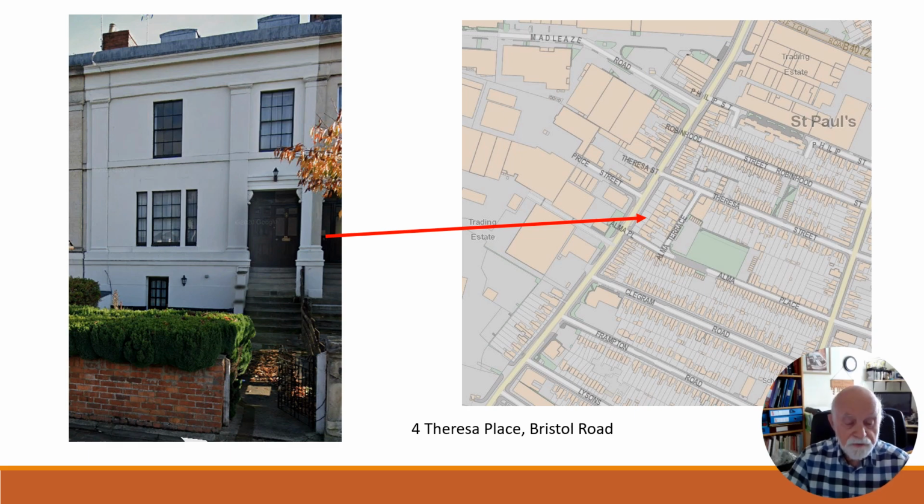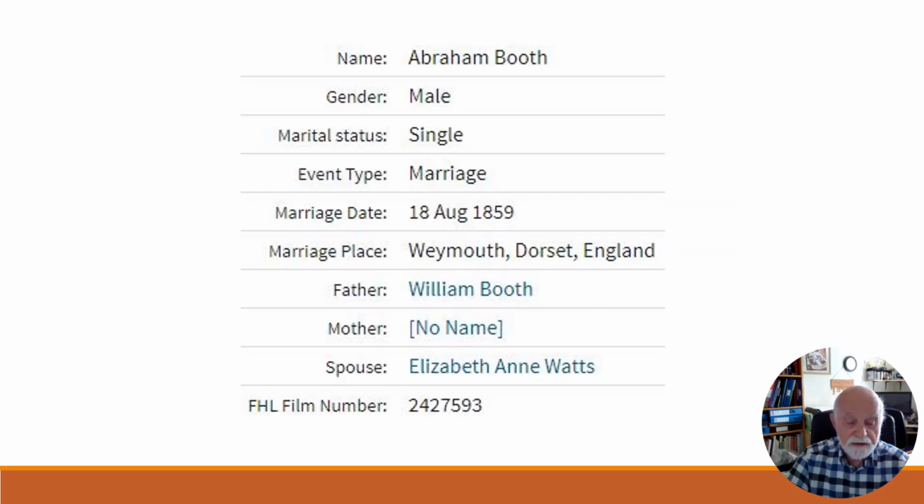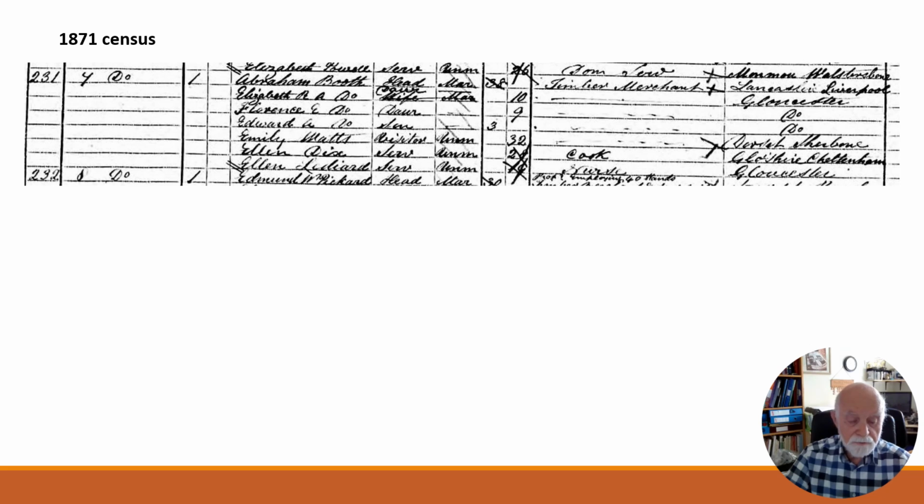At some point, he moved down to the southwest and met Elizabeth Ann Watts, who in 1841 was working in service as an assistant in the Charlton family home in Sherburn, Dorset. In 1859, they married at Weymouth, and in 1861 were living near Penzance in Cornwall. By 1871, they had moved to Gloucester, employing two servants to assist in the running of the house. Elizabeth's sister, Emily Watts, was also living with the family.